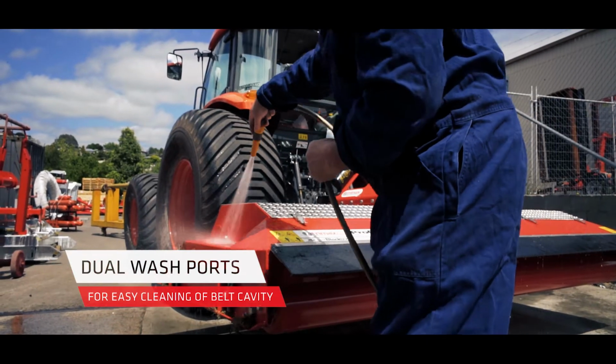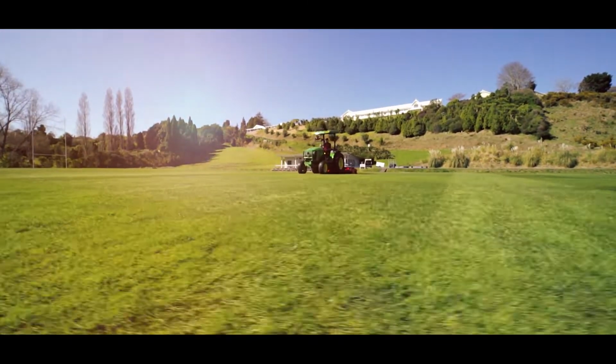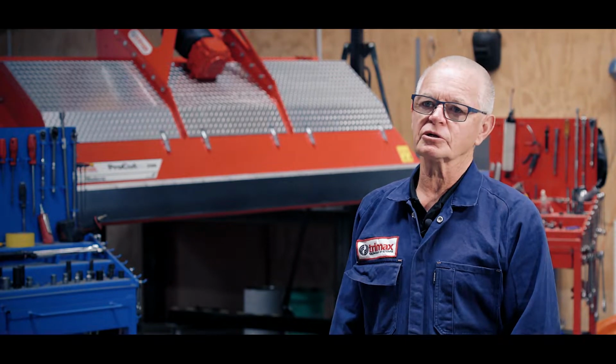The ProCut's been very, very successful because it was ideal for the environment it was designed for. It's a very versatile, strong, reliable machine which has served us very well as in a commercial environment.